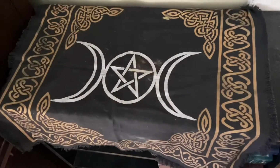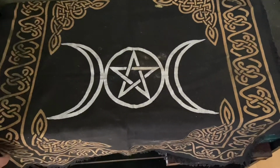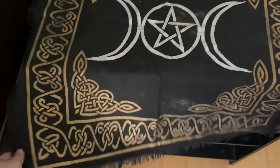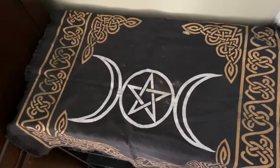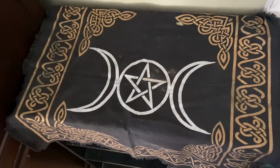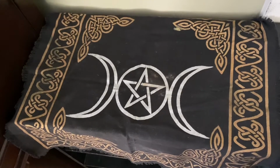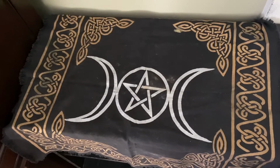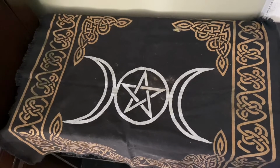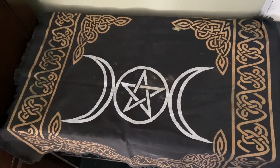So the first thing I have for my travel altar is a black cloth. Depending on what I'll be doing while away will depend on what color I use. I brought yellows and oranges for summer solstice celebrations, while this one is more black to represent mourning, grief, death, reflection, and protection. This is one that I have used many times, so it is a little worn, but it's one of my favorites to use for just an all-around purpose.